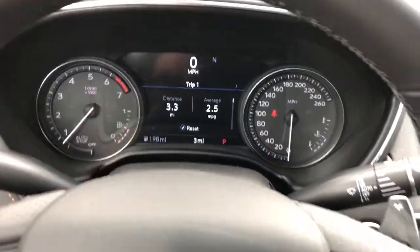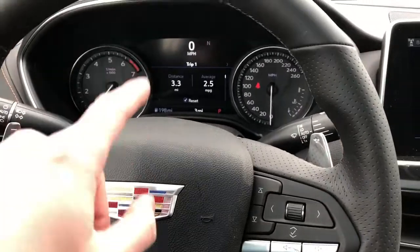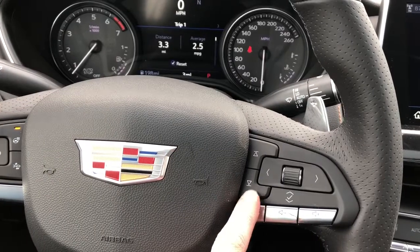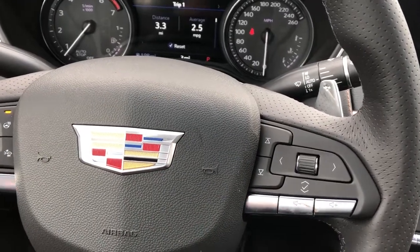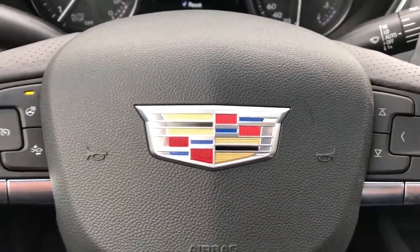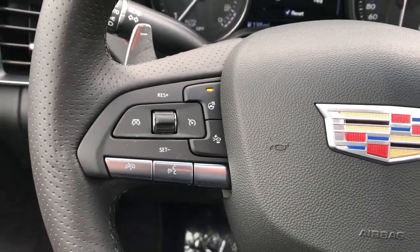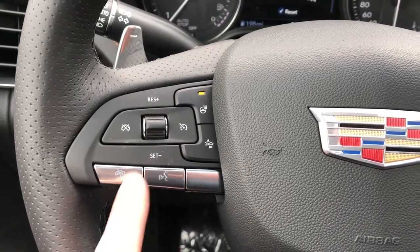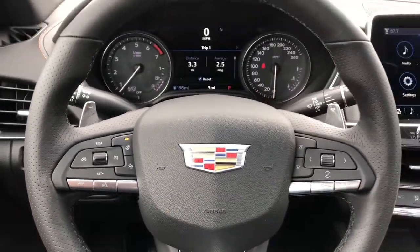Gauge cluster with screen in the middle. We can adjust what we see on that screen with the scroll wheel and buttons on the right side of the wheel. We also have our Seek Select for radio, as well as volume controls featured in chrome. Cadillac logo in the middle, and off to the left we have our heated steering wheel option, front collision alert, cruise control, voice commands, as well as our phone hang-up.